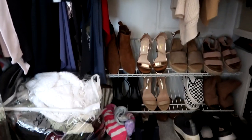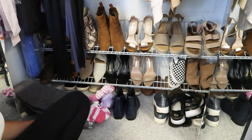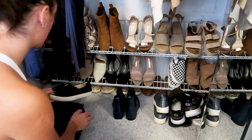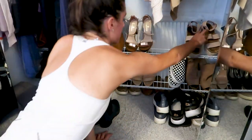Moving into shoes, I did the same thing here and just cleared out any shoes that I haven't worn in a while, shoes that are maybe beat up that I should really donate and get rid of, and just moved around everything to make sure that I can access what I like to wear on a daily basis.